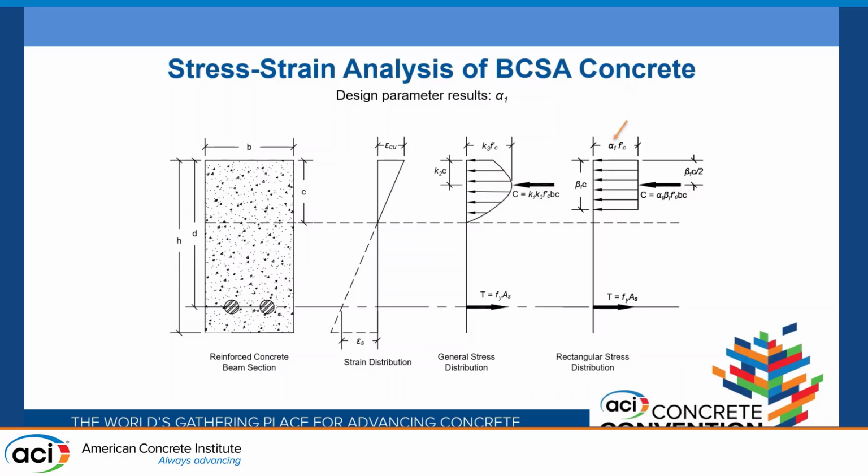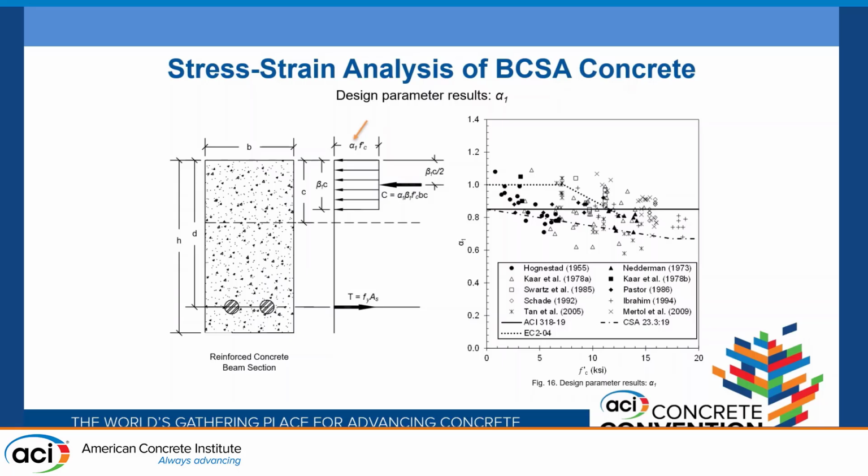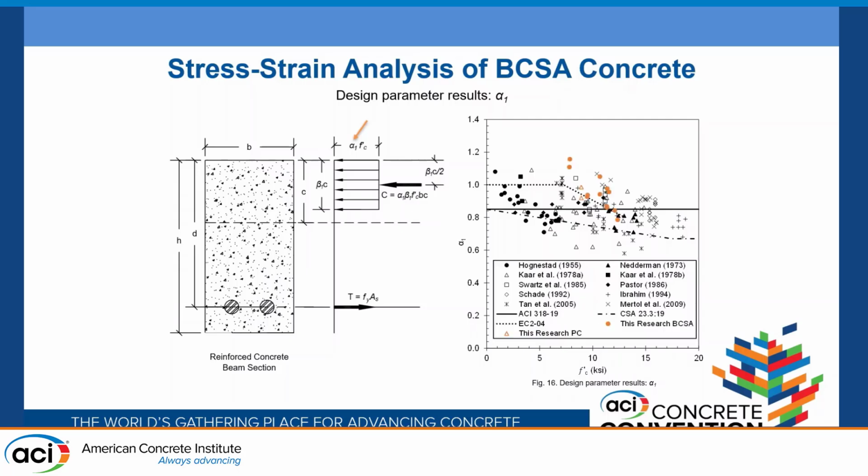Another thing to look at is the magnitude, not the depth, of this compression block. Here's historical data. ACI defines this number as 0.85, and so it's about within the middle of historical data. We can see our data is slightly higher for BCSA specimens, and one of the mechanisms by which we could have a higher ductility is this higher magnitude of compression. This would move our resultant force up, and this would move our neutral axis up as well, which would lead to a higher ductility. So this is one of our conclusions, I guess you could say.